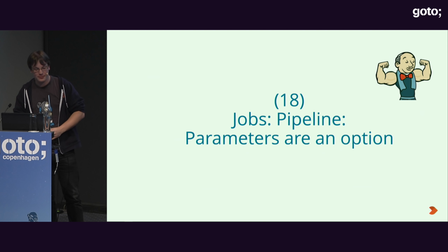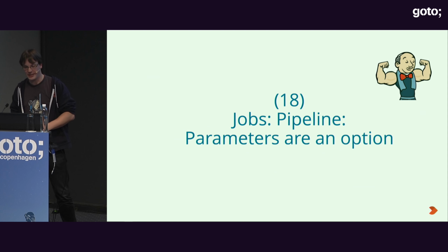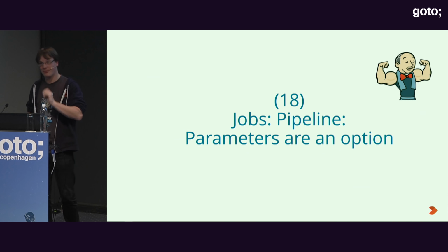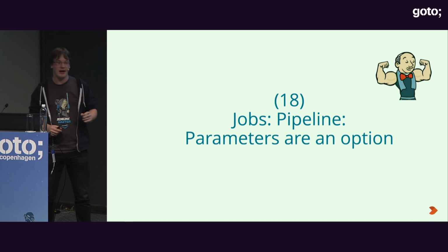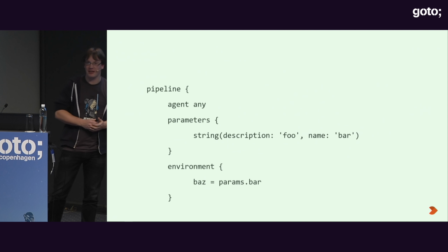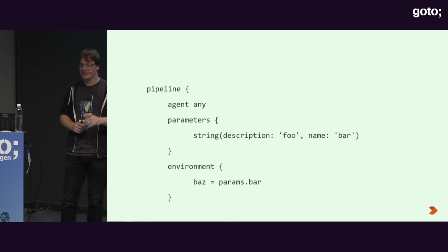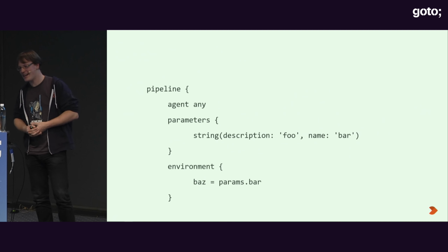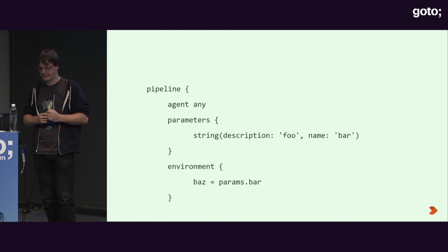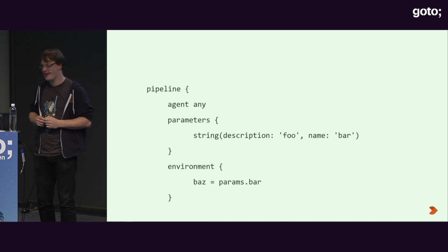Then in a job, you can use parameters. You can also use those in pipeline. They are accessible as params dot and then the parameter name that you gave it. You define them like this, just the parameters block. It's pretty straightforward, but there is one big catch here. There is a bit of an issue with the order in which stuff is executed.